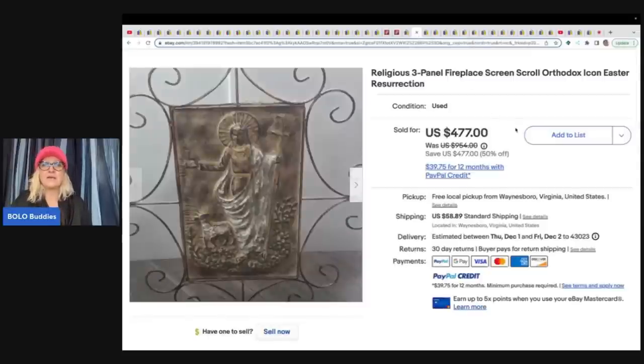All right, this one right here is a religious three-panel fireplace screen scroll Orthodox icon Easter resurrection. Okay. This is kind of a funny story. She got it at the Goodwill for $6.99 and took a best offer of $450.